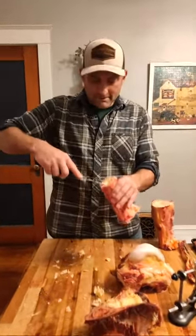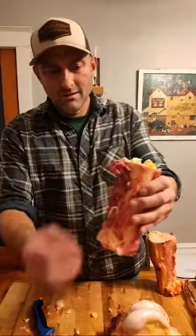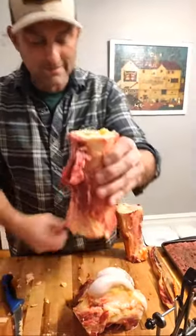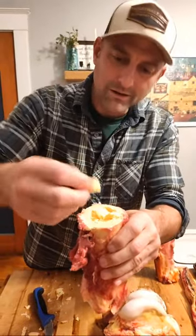So I'm going to take a chunk of this marrow right out of the bone. You can see, not pulling anyone's leg here. There's the meat still on the bone. It's the bone. I can't make the knocking noise because it's not hollow. But here's the marrow. We're gonna pull a chunk out here and dive in.